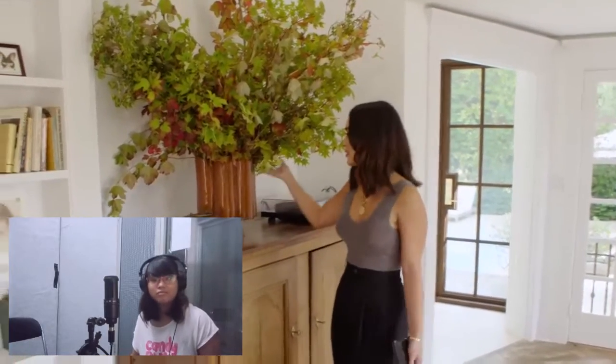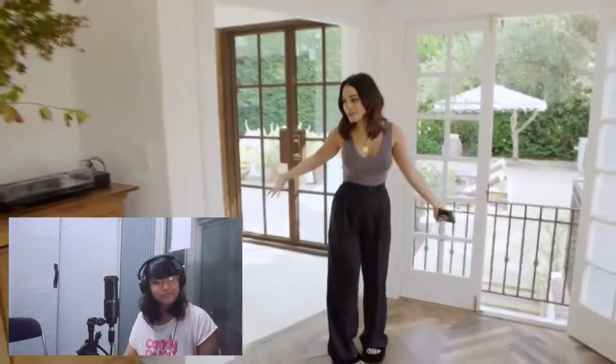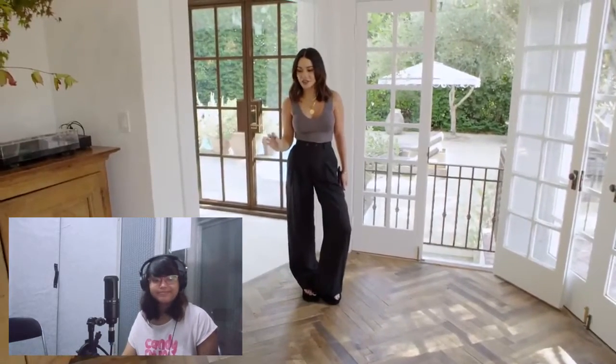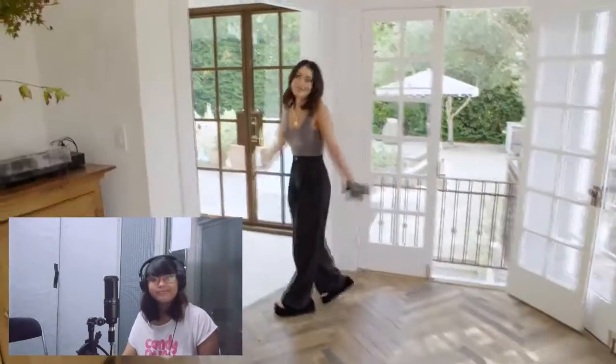My friend, designer extraordinaire Chadwood, helped me and styled this house and put together the most amazing bouquets and arrangements. Oh, and the floors. The floors were a big selling point for me when I saw this house. Gary Oldman lived here before me, and he put these in. They're 18th century French oak from an old chapel in Europe. So cool.